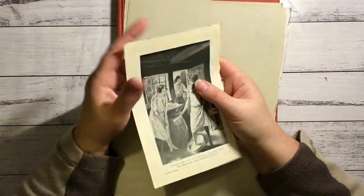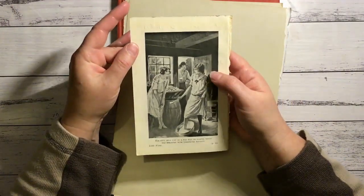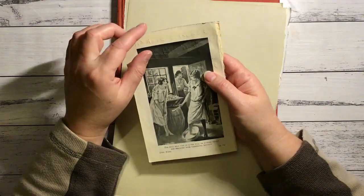Someone's written on this so hard that it's embossed this side of the picture, so I might just keep that for a personal journal or something. Some more start pages. They're sort of like a greyish greenish, so I like that colour.